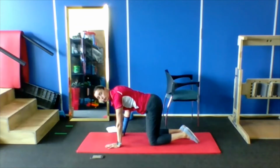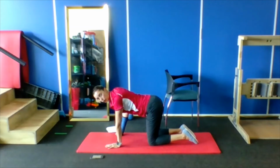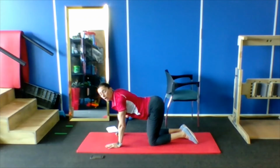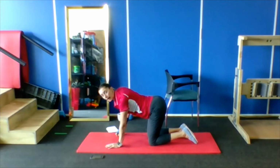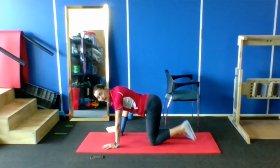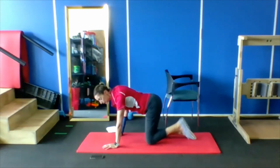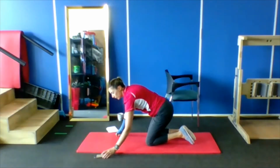So try to make sure that you're not all hunched up in your back. Try and squeeze those shoulder blades back, but pull your belly button to your spine, so also you're not dropped and over arch. Also make sure you don't lock out those elbows. Make sure the elbows are straight, but there's a little soft bend in them. So we're going knee stays bent, heel up to the ceiling. Okay, getting ready.